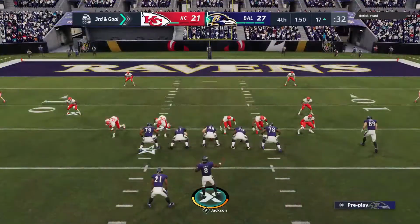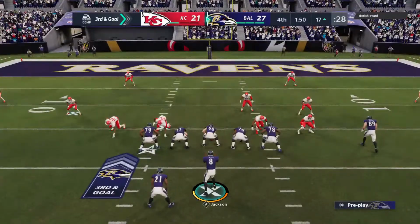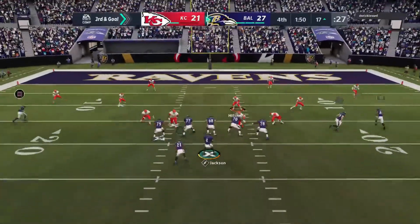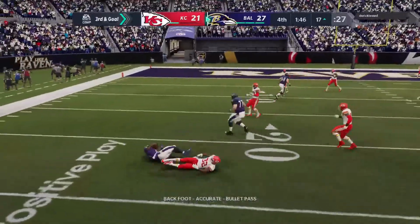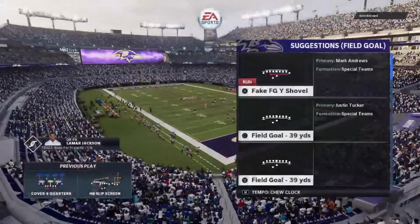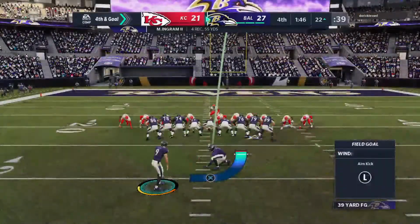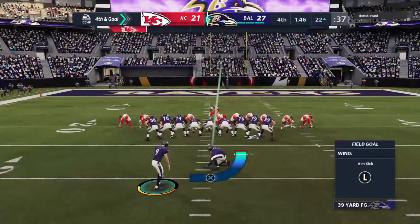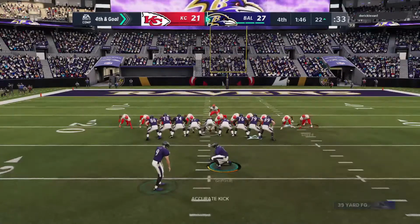Big play coming here. It's 3rd and goal. Here's Jackson. They go screen. This is Ingram, and this one goes nowhere, losing yardage back at the 22. The Chiefs quickly now going to use the last of their timeouts as they'll head to the sideline and talk over what to do next.